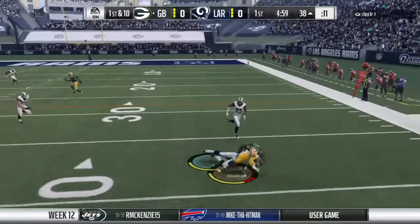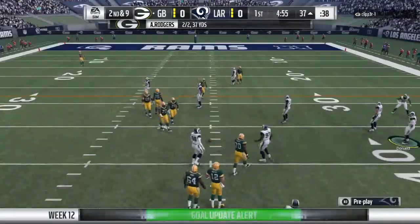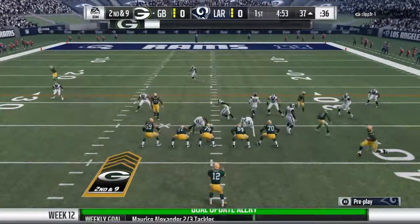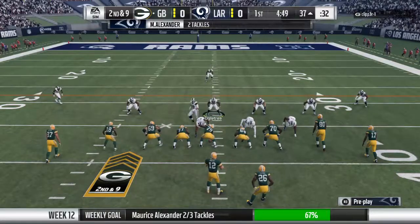First and 10. Here's Rodgers. And complete on the right side to Bennett. And he'll get it down on the play to the 37. Just a yard on the catch there. It'll be second and 9.